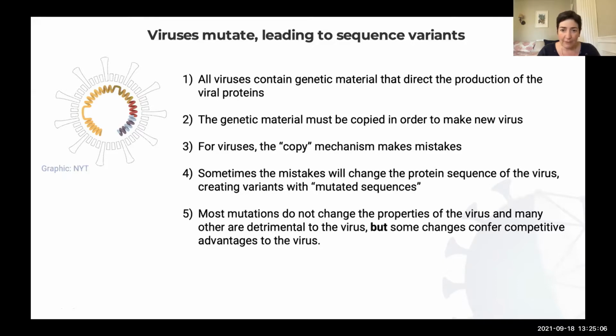And so the problem with the virus is, I mean, it's good for the virus, it's bad for us, that every time the virus infects a cell and starts expressing its viral protein and then tries to make copies of itself, it makes mistakes. And when it makes mistakes, sometimes the mistake ends up as a new sequence of the viral protein. Most of the time, those new sequences don't really change the activity of the protein, don't do much to the virus, and they're essentially a neutral change.